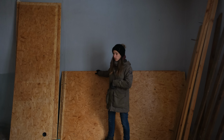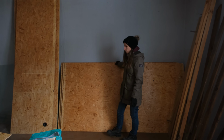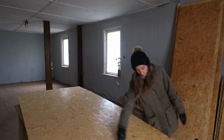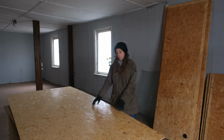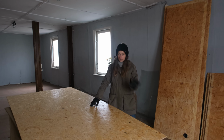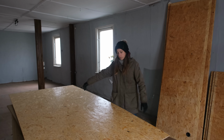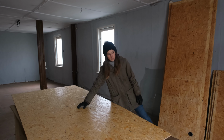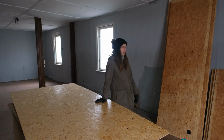And sadly they don't fit in the car as they are in one piece. So we will have to cut them in half this way, but we don't want to cut them in half this way. We're just going to put them in the car. And for this trip, we're just going to have them sticking out. But we do have to cut them in half because they don't fit in the car otherwise, sadly. So let's get started. Let's get cutting.